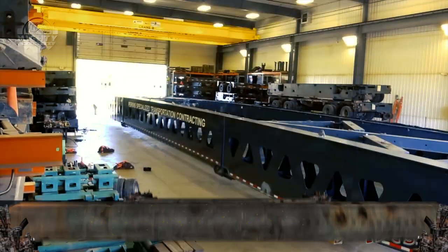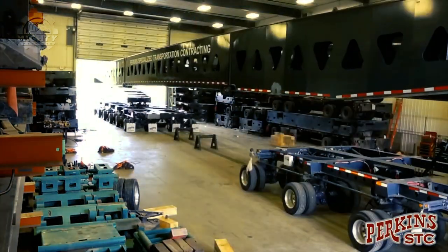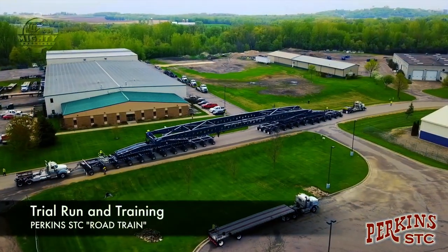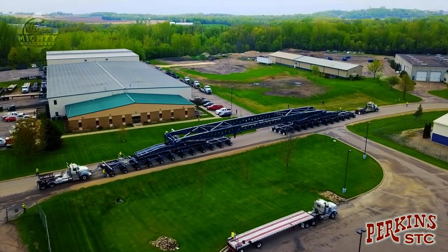Up next, we have the PERKINS road train. In transporting heavy items, companies need to develop systems to ensure the success and safety of the operation. The PERKINS road train is one of the impressive examples of this.